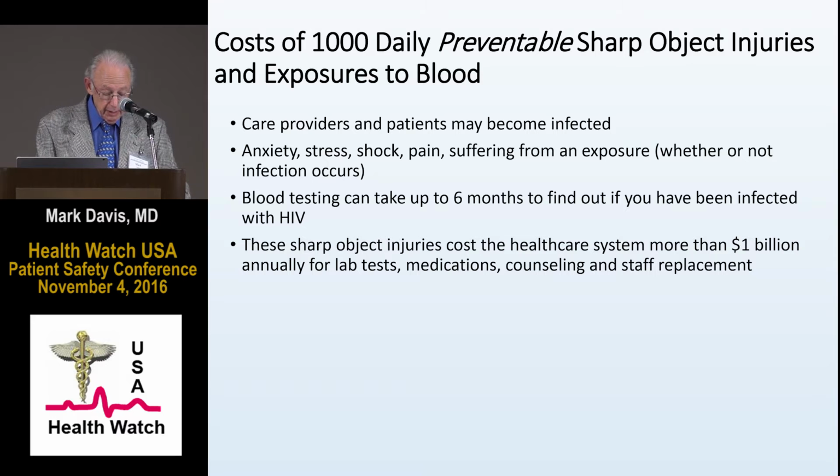HIV and hepatitis C can also be transmitted to healthy patients by contaminated, improperly cleaned instruments and devices, such as colonoscopes and dialysis equipment. The CDC found 385,000 needle sticks and other injuries with sharp surgical instruments occurred in 1 year, or about 1,000 a day.